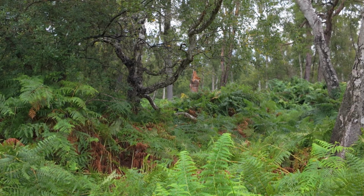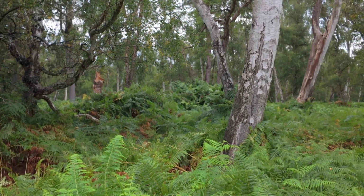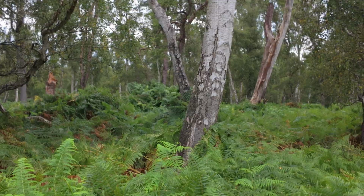Shooting at just over 50mm. I'm shooting at f/16 to try and get absolutely everything from front to back in focus, ready for when this rain comes back in. So yeah, just gonna have to stick it out for a bit.